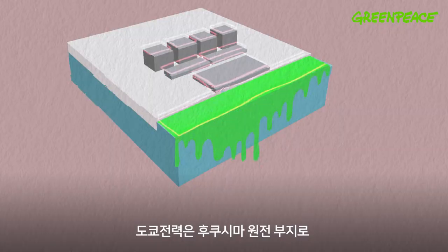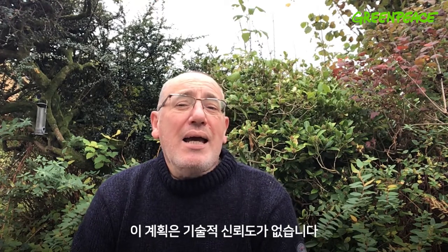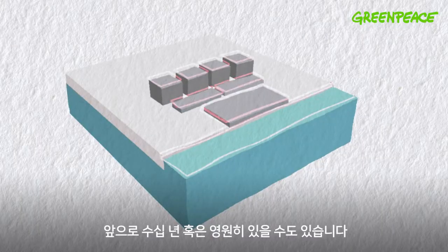Tokyo Electric have not found a solution as to how to stop this water coming onto the site and becoming contaminated. The Japanese government's plan is to remove all of that molten material within 10 years, starting in 2021. That lacks all technical engineering credibility. That molten fuel will be there for many decades, if not permanently.